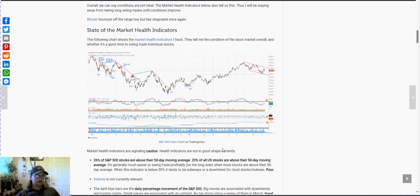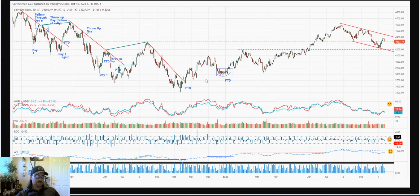Let's look at the market health indicators. And I've included a little bit more data on here going back to 2022. We can see the downtrend, and then in 2023 we've had this uptrend. We are in this pullback as mentioned.